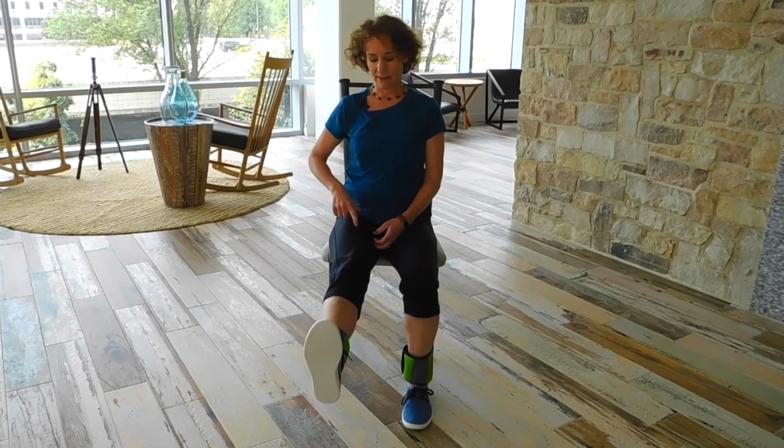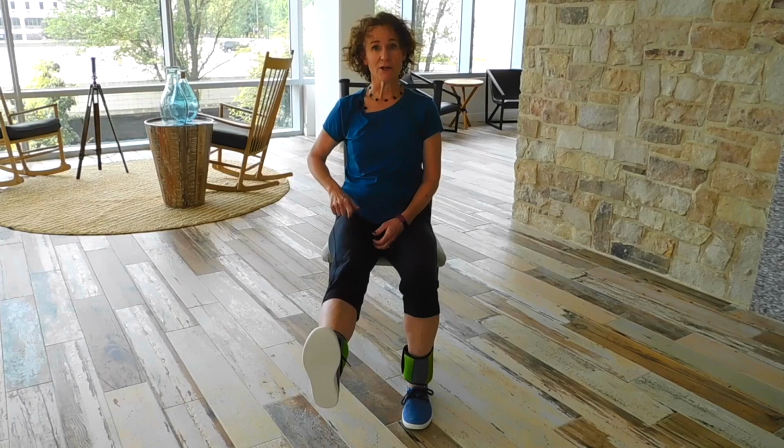And what you're going to do is lift your right foot off of the floor and straighten your leg. So you'll feel your muscle right here working, and slowly lower it back down.